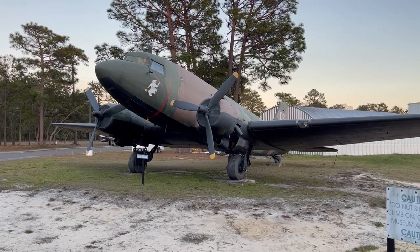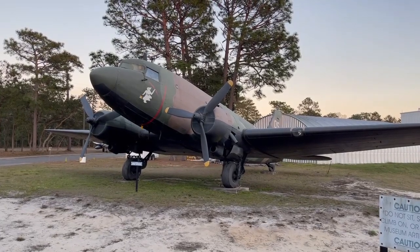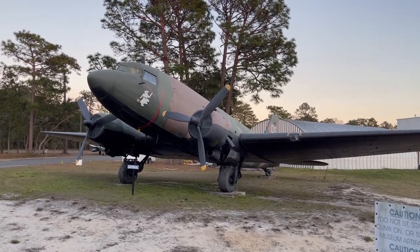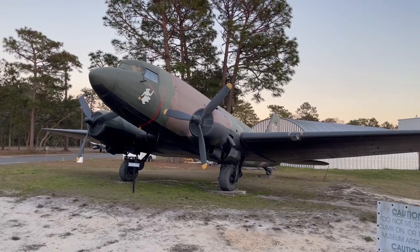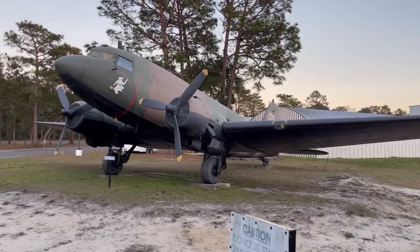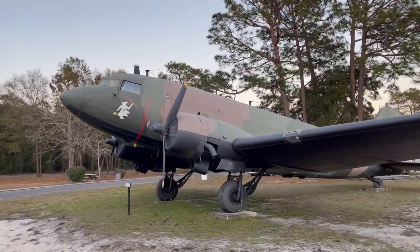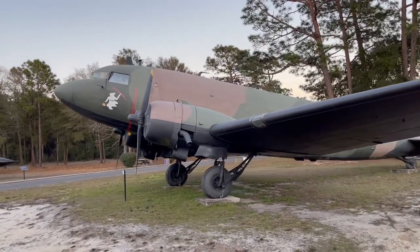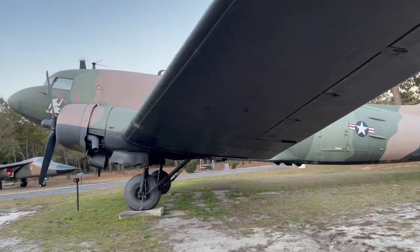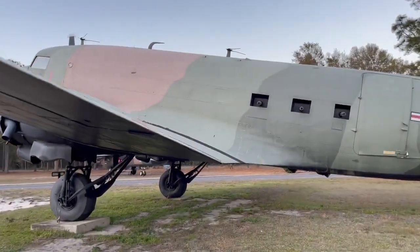In this particular version, when they converted it into a gunship, it had three 7.62 millimeter SUU-11A Gatling miniguns, or ten .30 caliber machine guns, and 48 MK-24 flares. And there are the guns.